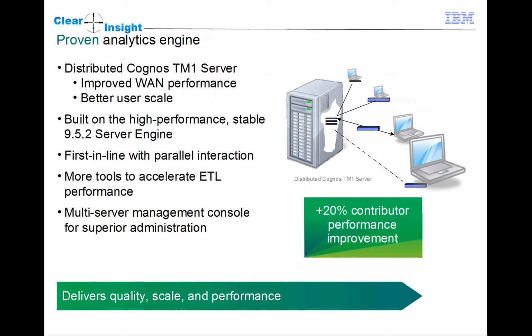For quality, scale, and enterprise performance, the analytics server that is the workhorse within TM1 is even more powerful and highly adapted. It's built on our high-performance stable 9.5.2 server engine. It provides high performance for complex analysis, for models and data sets that are complex, such as profitability analysis or M&A or your complex forecasting cycles. It readily imports data from multiple sources with guided and scheduled imports, and we've added tools to accelerate these imports in the latest version.